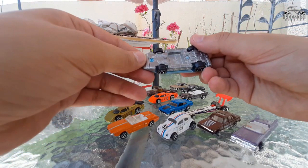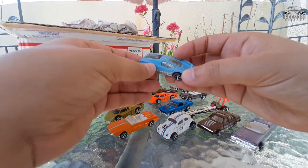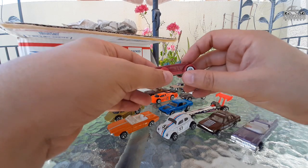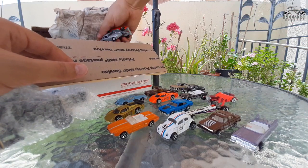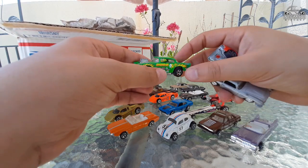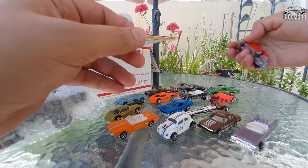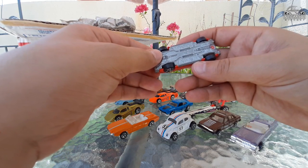I have here another 1974 Hot Wheel, made in Thailand. I'm lucky today. Here we have a Hot Wheel of 1976. I think it is missing the roof. Here we have 1976 Chevy Hot Wheels. Johnny Lightning 1998. Here, 2006 Hot Wheels, yes.